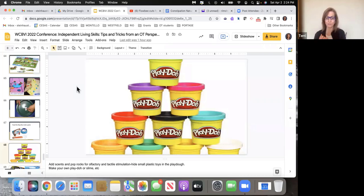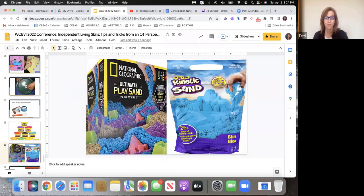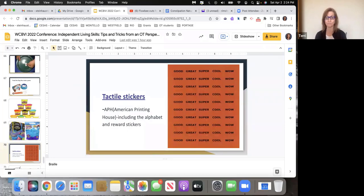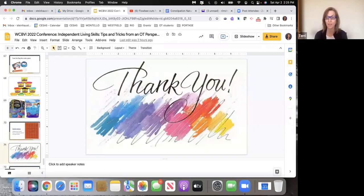Very fun. You can also make your own slime. You can make all sorts of tactile fun stuff that they can play in. Play sand, kinetic sand. There's lots of stuff on the market. A lot of this stuff you can start to make now and get your own recipes for. Tactile stickers, I mentioned those before. I love these. You can get them through the American Printing House. They have the alphabet reward stickers. These are all Braille, and I just thought they were very cool for these kids, especially as they're learning Braille.